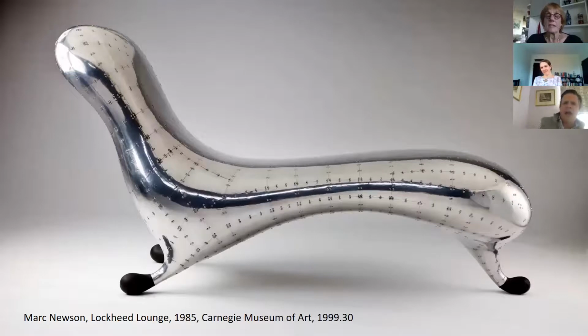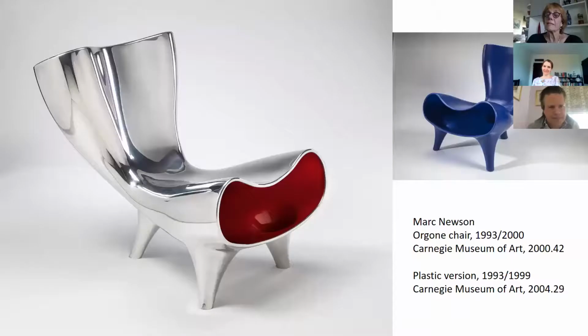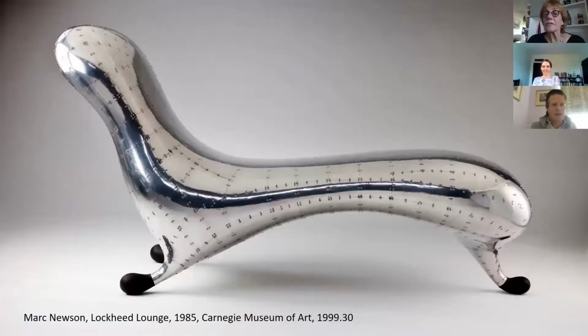Tell us about the acquisition of this work and another incredible Newson piece, which is frequently overlooked in the Carnegie's collection, the Orgone chair. Okay. I should also say that we also have a bicycle by Newson in the collection as well. But this piece, over a number of years while I was working on the show, I was building up my checklist for what I wanted in the show.